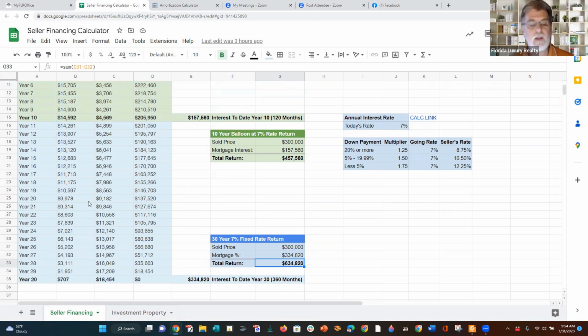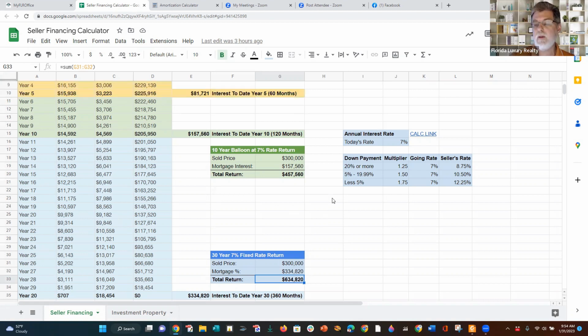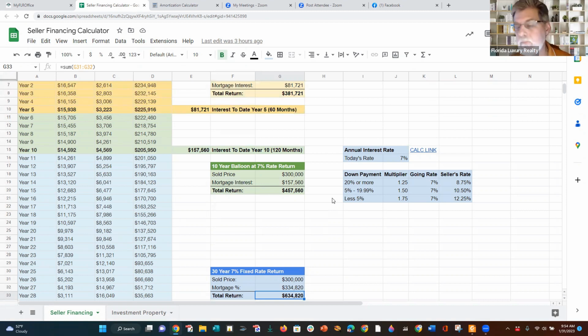When you look at an amortization schedule, you'll see that the interest is high in the beginning, but you get down to year 20 and about half of the payment is interest and half of it is principal. So it's not as much of an advantage to the seller in later years of that mortgage. Anybody have any questions about this? Make sense? Okay.